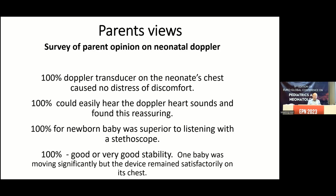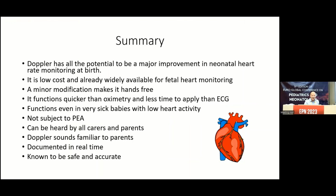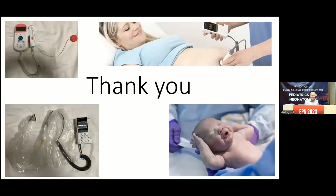And they all thought that it was better than a stethoscope. And even when these babies were moving about quite a bit, we found that the transducer stayed in position with the gel. So, I say one of these babies was moving about quite a lot, but it still worked quite well. So that's the summary, but thank you very much.